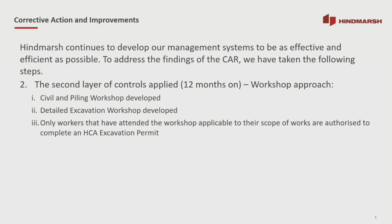Again, we get that recurring theme. That's our journey through the permit and the excavation workshops. They're very effective on sites and we've got great feedback from those. So what I'll do now is hand you over to Andrew, who's going to run through a current scenario that we have on one of our sites at the moment.